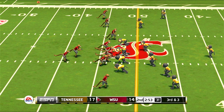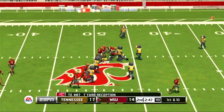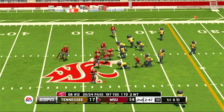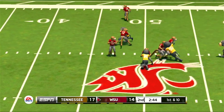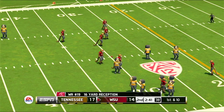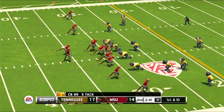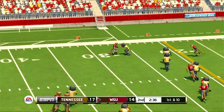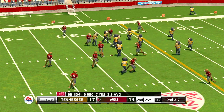So an empty backfield with five wide receivers. Dumps it complete over the middle. And they make the stop at the 46-yard line. They come out in a five-wide set. Quick throw. He's hit and taken down. Caught. Open field. And he's tackled at the 27. Call it a gain of 3 yards. That'll make it second and 7.